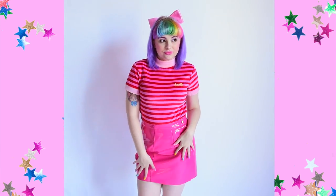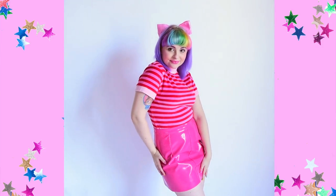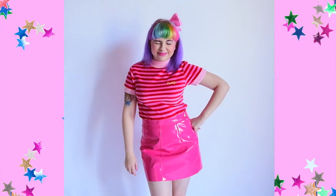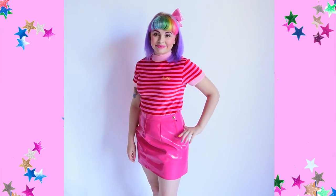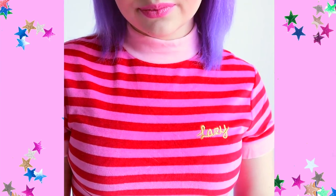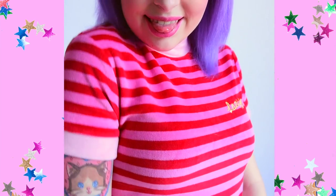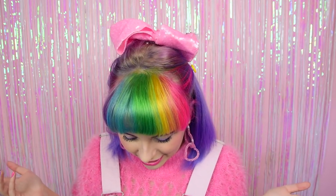I love this top. This top is comfy. This top is cozy. I wore it for a video I just shot, which will be the one that's up after this one. Yeah, I love it. I like that the embroidery is a little metallic. It's soft. It's warm. I like that you can see my tattoo. A plus. Good shirt. And I like that everything I got kind of goes together.